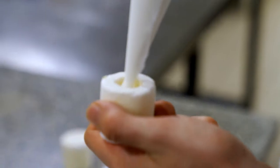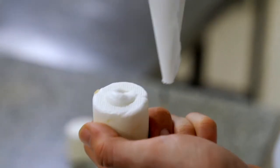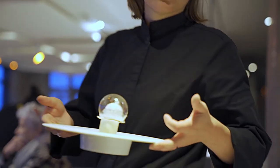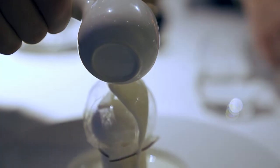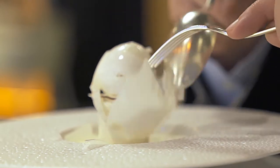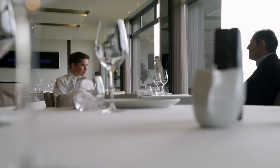The dessert that follows is spectacular. It has a light meringue base, topped with coconut slivers, a coconut sorbet covered with a transparent sugar bubble, and is served with a locally made creamy fermented milk. Interestingly, Nicolas is a self-taught chef.